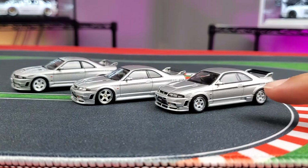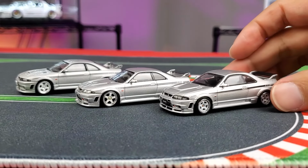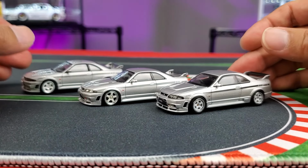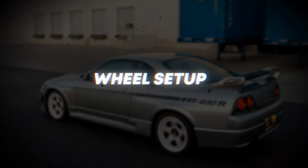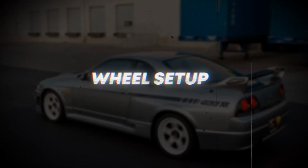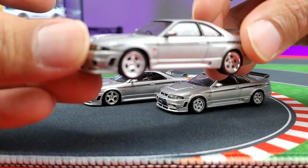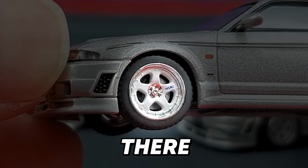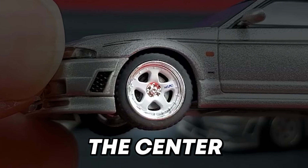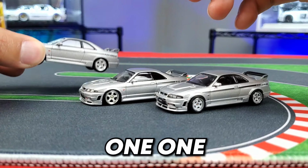Now I've already made fun of INNO64 for the tire setup here. When it comes to the wheel setup, let's take a close look at that because it's super important. TomyTec doing awesome. I think they did great. You can tell it's got the two-piece bolt pattern there. It's got the Nismo logo. The center face is white, just like the 1.1 version.